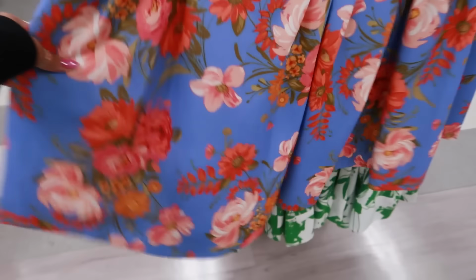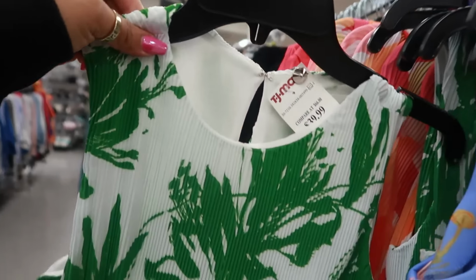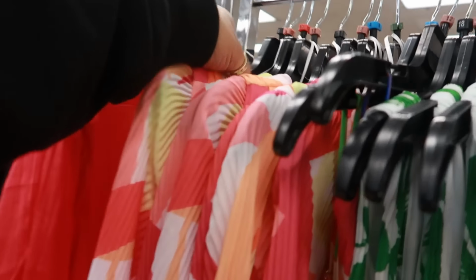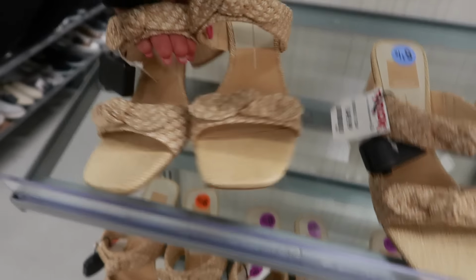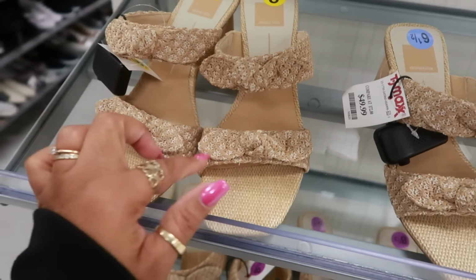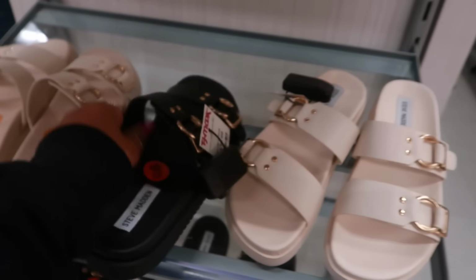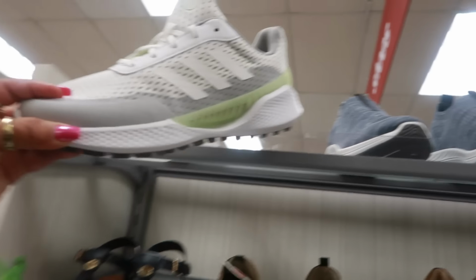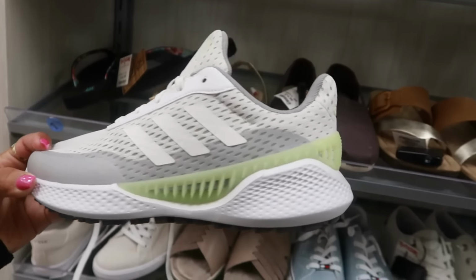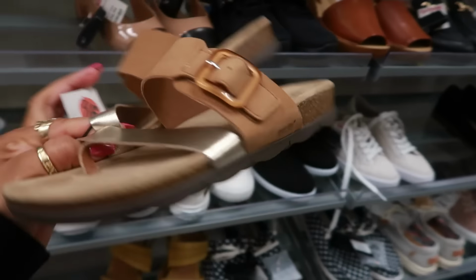More dresses back here for $35. Vince Camuto. That's $40. And then there's this one, Nicole Miller, for $40. Dolce Vita, these are $50. Kind of cute with the double knot on it. You have these Steve Madden's for $40 in this color or black. Oh, this goes down here. The Adidas is $35. These Earth sandals are $35 with the gold strap.